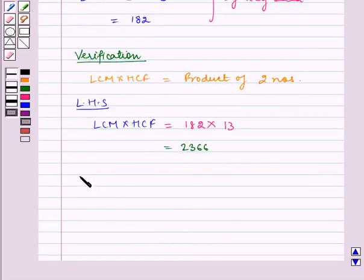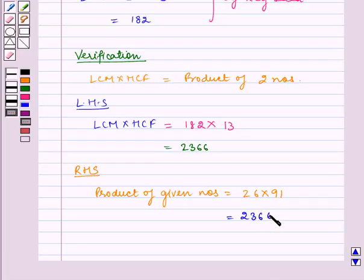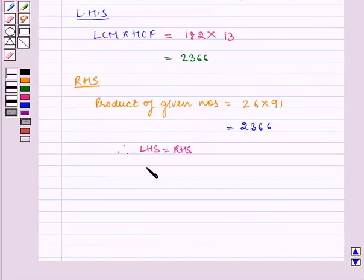Now let us consider right hand side. Product of the given two numbers is equal to 26 multiplied by 91, which is equal to 2366. Therefore, LHS is equal to RHS, hence verified.